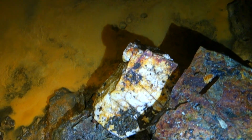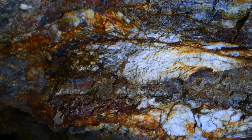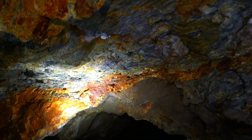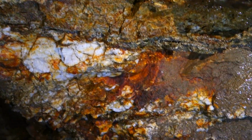Look at that big chunk of quartz. See how flaky and layered this quartz is here? Yeah, this is interesting. It's really crumbly, really flaky and crumbly. I suspect that cave section was like this, because that was bad news.